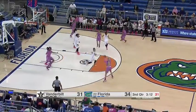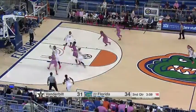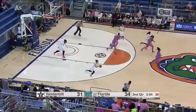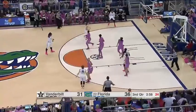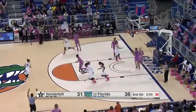Needles thought about the three. Copeland. That's where you've got to bounce the ball inside. Copeland goes up and scores off the window. That was a great aggressive move by Brooke Copeland, who initially had a bad pass, but then got it back and was able to score.